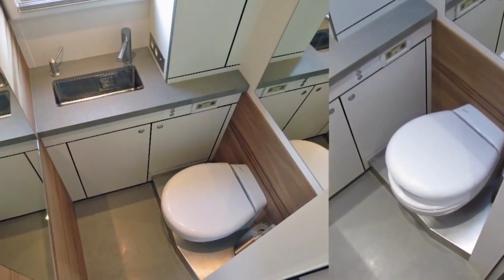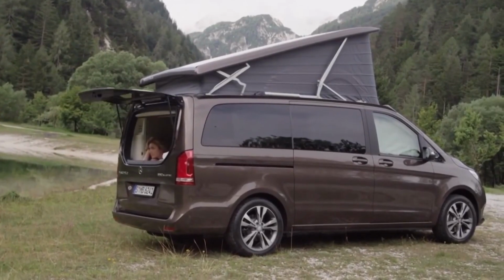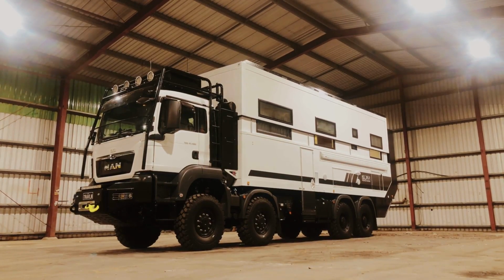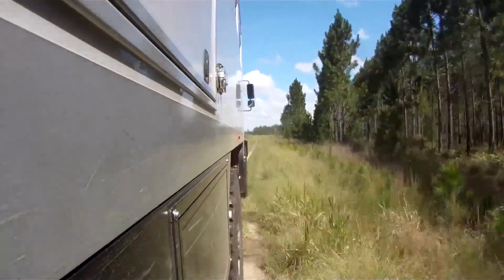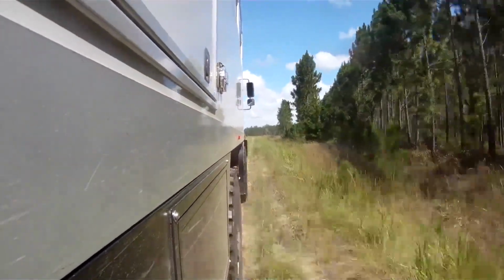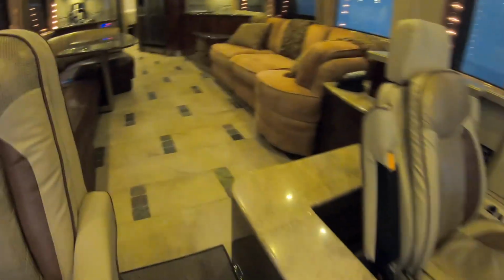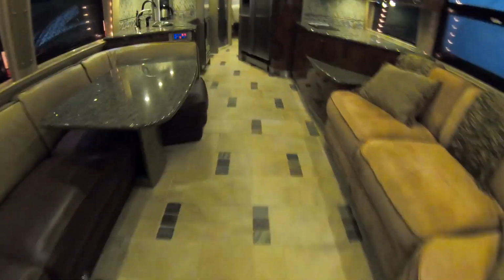In addition, there are a lot of interesting things inside that you may not even have thought about. For example, someone installs a wine refrigerator, solar panels, a dishwasher, and even a voice assistant. Well, now that everyone has understood what a motorhome is, let's move on to specific homemade mobile homes.